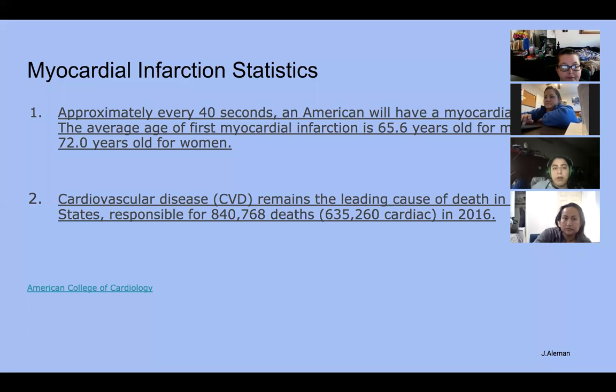And for myocardial infarction statistics, approximately every 40 seconds, an American will have a myocardial infarction. The average age of the first myocardial infarction is 65.6 years old for men and 72 years old for women. And cardiovascular disease remains the leading cause of death in the United States, responsible for 840,768 deaths, about 635,260 of them cardiac, in 2016.